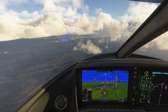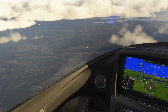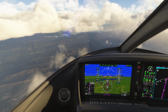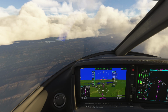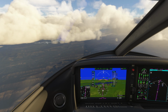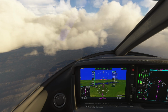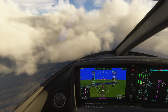Up ahead, Lake Ouachita. You can see elevation and all these ridges now. So it's going to be interesting to see what we have around the airport we're flying into. It looks like this is another private airport. Taxiways to everyone's hangars next to their houses.